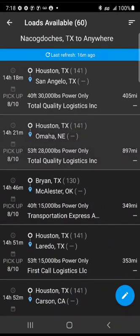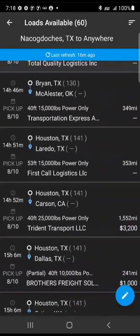99.9% of the time there is. And I usually get about $3 a mile on those frack tanks. Like I said, they're a flying brick. You don't get good fuel mileage, and they're kind of rough riding, but usually they're fairly short runs, and you can make some decent money on them.